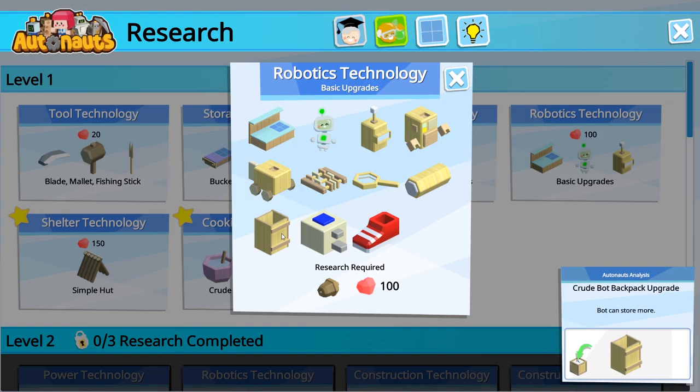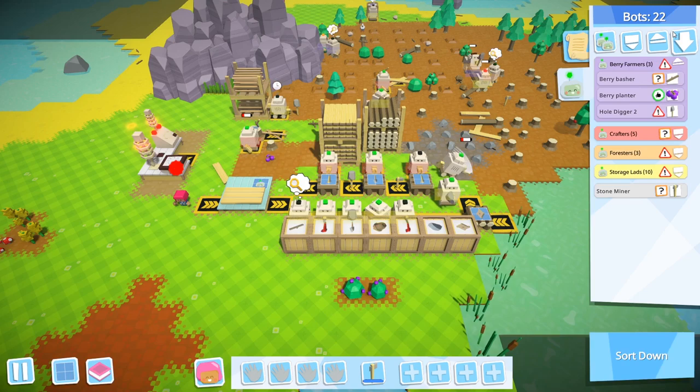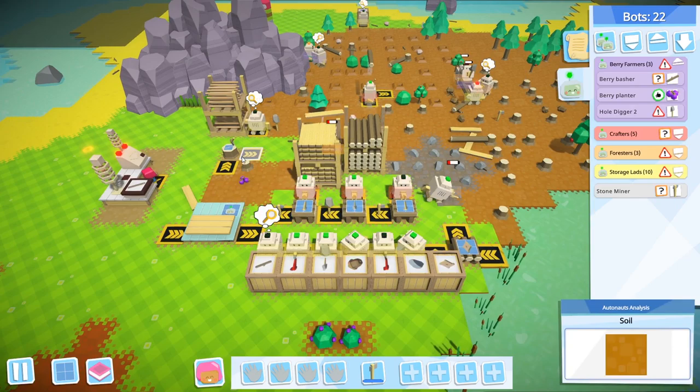However, as you can see at the bottom, they require one acorn, but they require 100 colonist wuv, which we haven't got any. We haven't got any colonists yet. So that's pretty much useless for the time being. I'll just set it at random. Okay, so we've done that, and now we're kind of waiting for things to happen. So let's be busy winding things up.